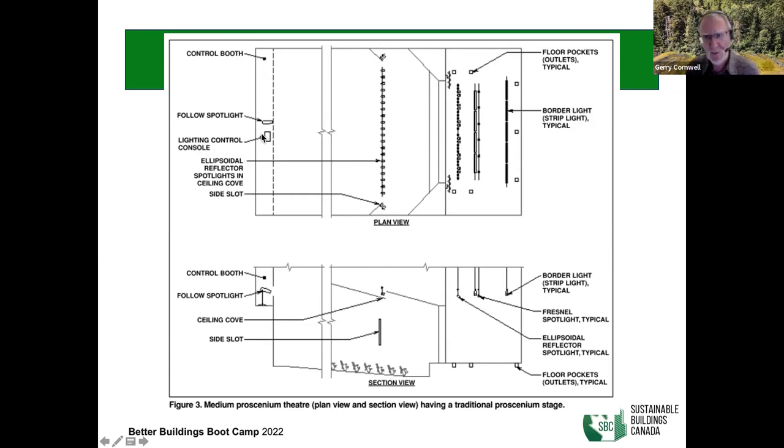On touring shows, if people are traveling with a show, quite often you'll see the lighting console set up in the audience right at the very back. You see that quite often, especially in newer theaters, but especially for traveling shows, because they're usually traveling with more equipment than will actually fit in the typical control booth. So they have it in the audience, for convenience more than anything else.